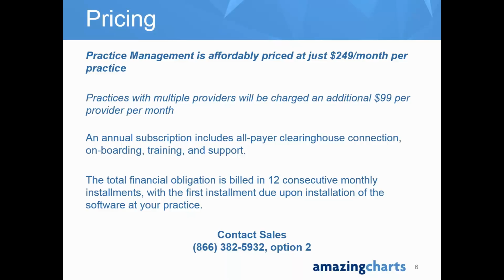And is ACPM consistently updated and improved over time, or is this the final product? It is absolutely not the final product. Again, in just a year, we have already made significant changes to the product to help our user experience. But we have a very exciting roadmap for the rest of 2016 and into 2017. So our product team has already put together a number of enhancements that we're going to be making to the product over the next year or so. Great question.